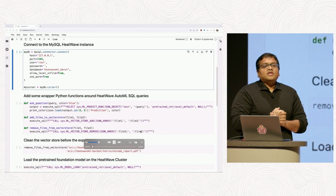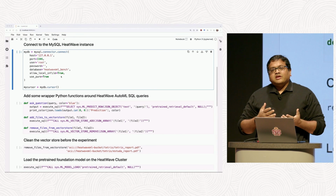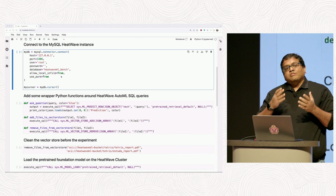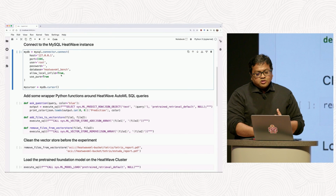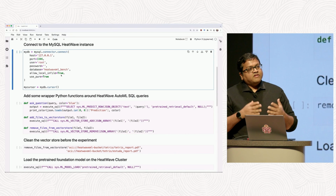So in this demo, basically what we will show you is how existing MySQL HeatWave customers can interact with the database in natural language, and we'll show you powerful vector store capabilities that allow you to tailor the LLM's response to your data. So over here, what we have is a Jupyter notebook. Basically, that is connected to an existing MySQL HeatWave DB system.